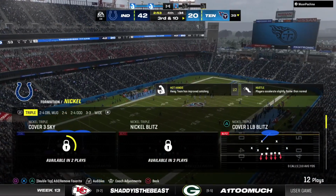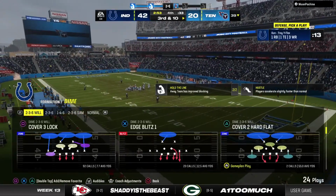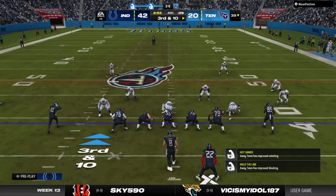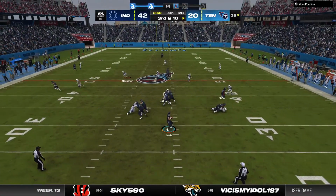Well, a defensive coordinator's got to be happy with that result. They took away all options downfield and forced the incompletion. The offense on 3rd down, 6 conversions in 9 tries. They've done a great job of picking these up. This is 3rd and 10.